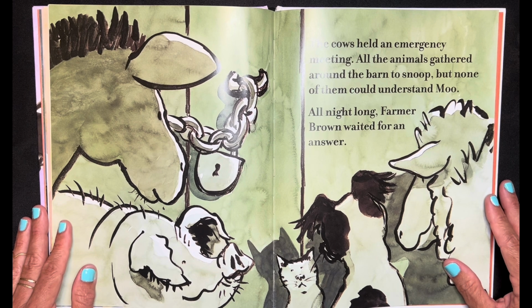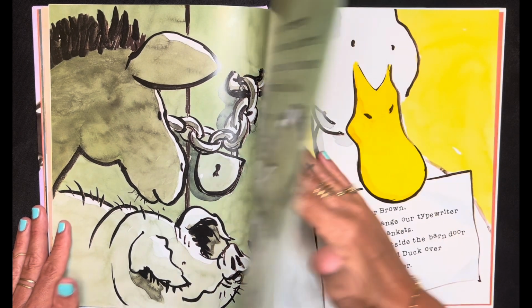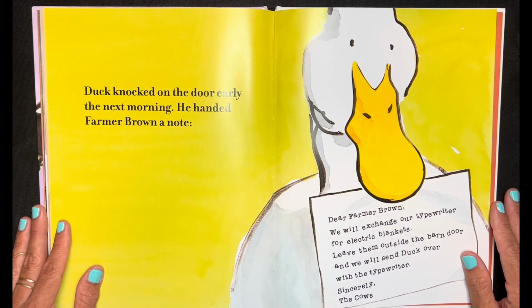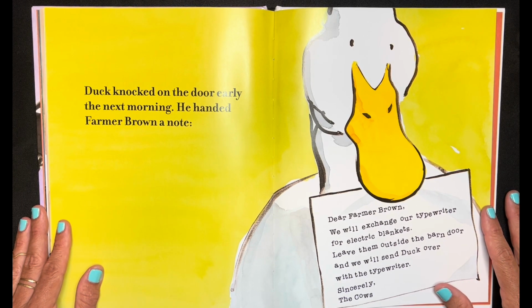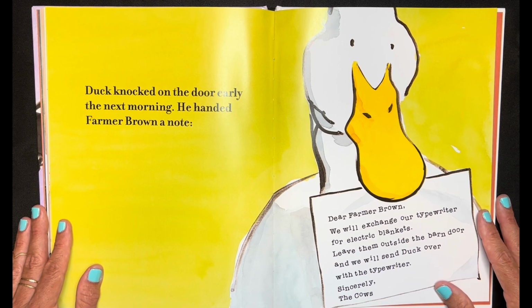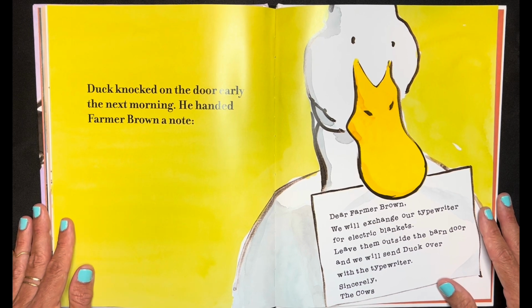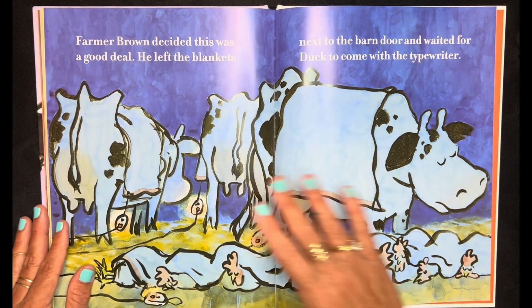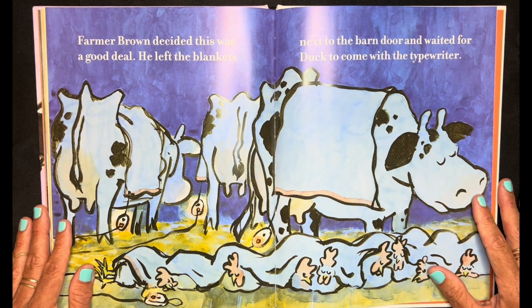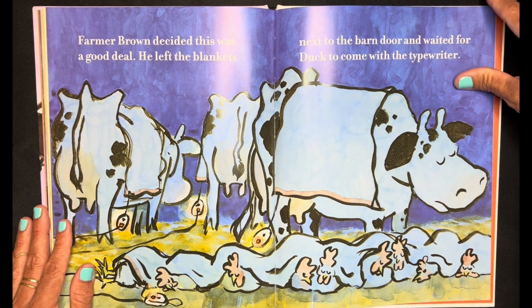All night long, Farmer Brown waited for an answer. Duck knocked on the door early the next morning. He handed Farmer Brown a note. Dear Farmer Brown, we will exchange our typewriter for electric blankets. Leave them outside the barn door and we will send Duck over with the typewriter. Sincerely, the cows. Farmer Brown decided this was a good deal. He left the blankets next to the barn door and waited for Duck to come with the typewriter.